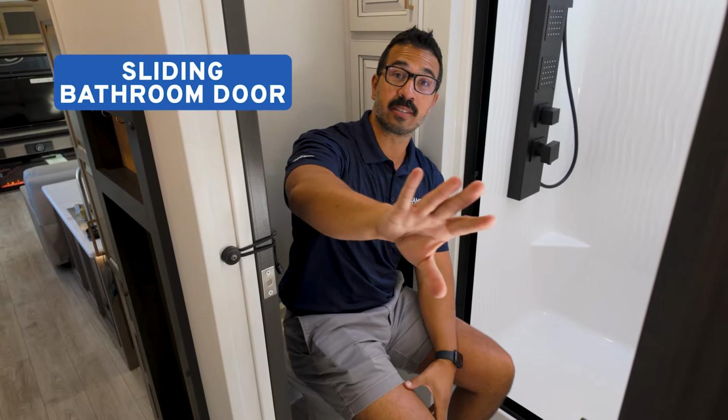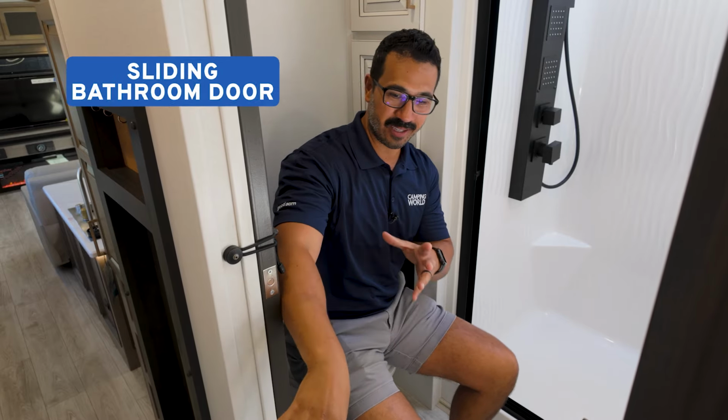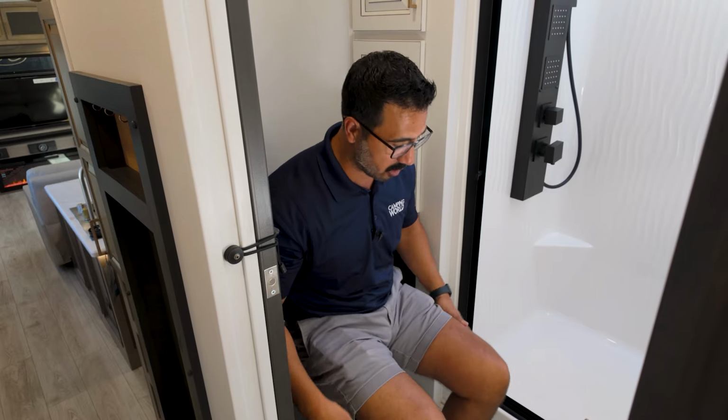Okay, let's talk a little bit about the bathroom. There are a lot of things I really like here in the Montana. First of all, the fact they have a slider door rather than a door that opens normally, just because you don't have to do the dance in the hallway. If you haven't owned a fifth wheel, you know exactly what I'm talking about.